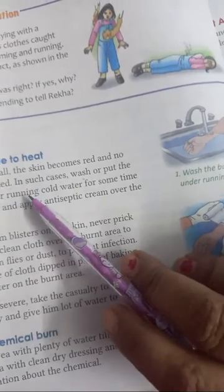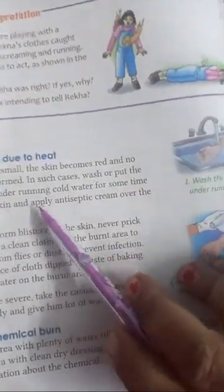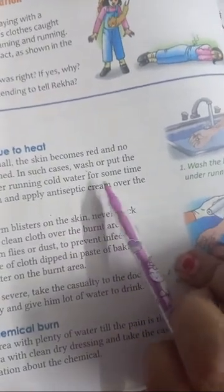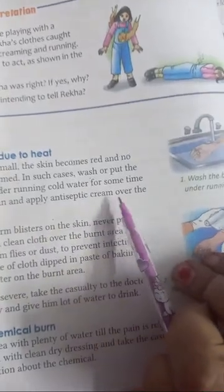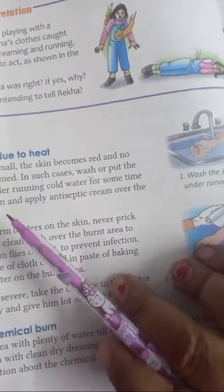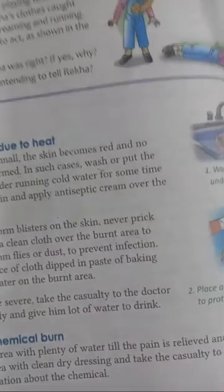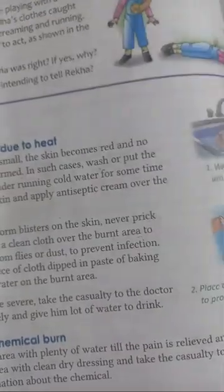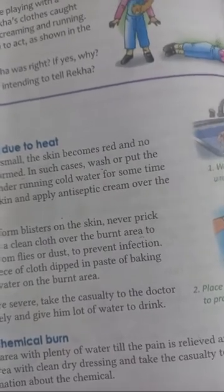In English it is called blisters. In such cases, wash the burnt area or put it under running cold water for some time to cool the skin, and apply antiseptic cream over the burnt area. It looks like a balloon. Yes. You can see the swelling of the skin, and it looks like a balloon, a small kind of.